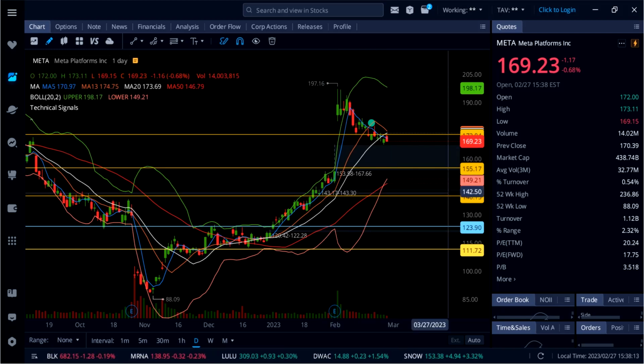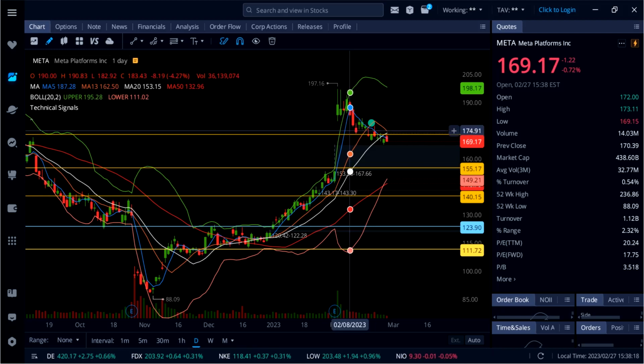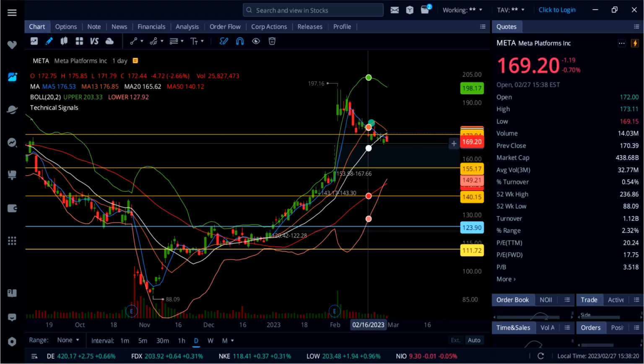To the upside, we need to break 173, 172, and if that holds as a support, we're going to see a push all the way up to 183.